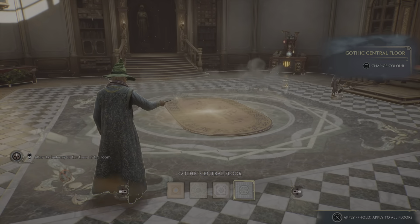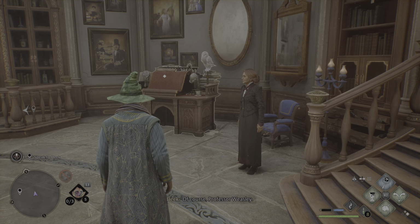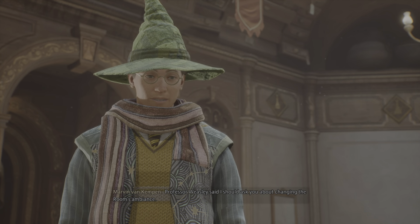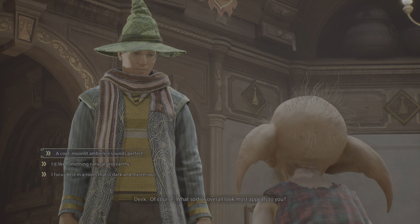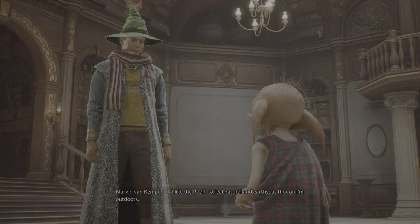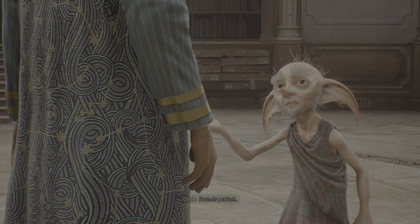Your space might benefit from a bit of ambiance, don't you think? Deke, would you mind? Of course, Professor Weasley. Professor Weasley said I should ask you about changing the room's ambience? Of course. What sort of overall look most appeals to you? I'd like the room to feel natural and earthy, as though I'm outdoors. Oh, sounds perfect.